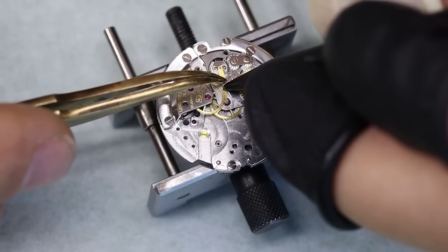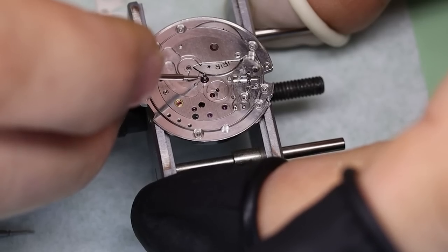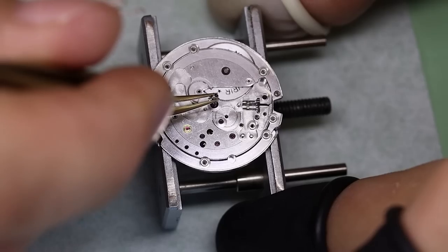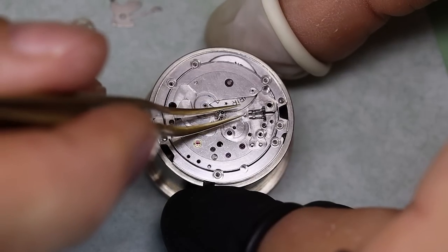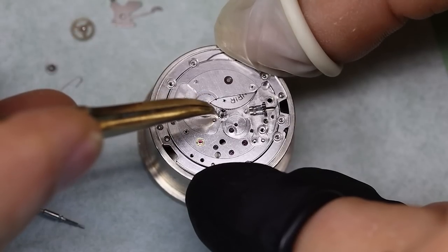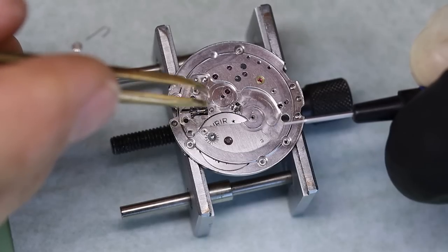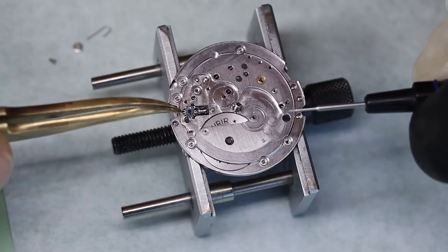We're over on the dial side, and we're going to put on the cannon pinion. And we have this beautiful blue grease that we're going to use for the cannon pinion, and also a couple of other pieces in the keyless works. The cannon pinion is a friction fit onto the other end of the center wheel. And when pressing it on, it's pretty hard on the pivot on the other side of the movement. So that's why I use this special holder that supports the movement from the underside.